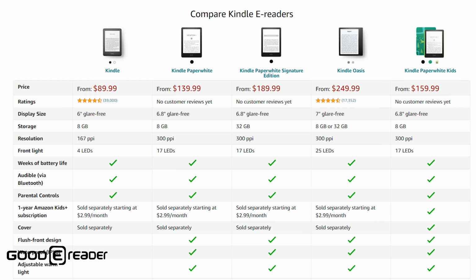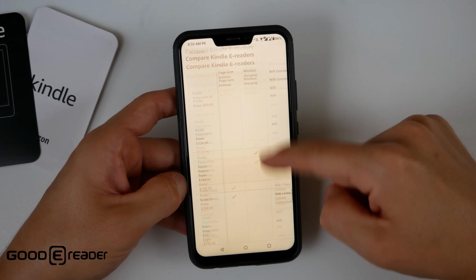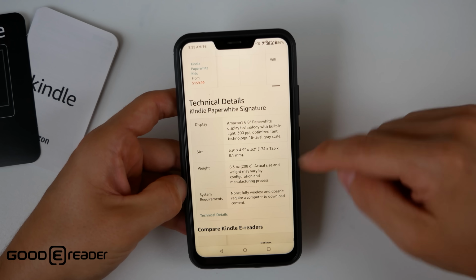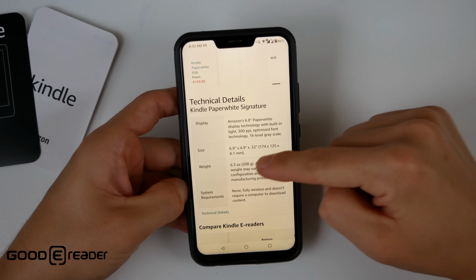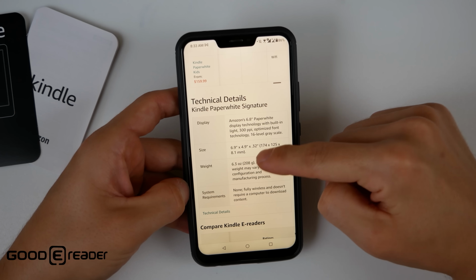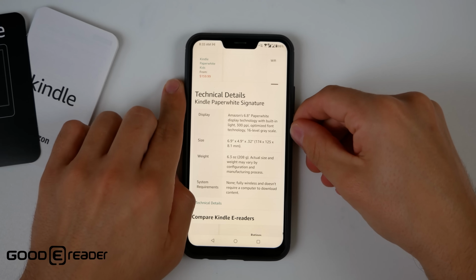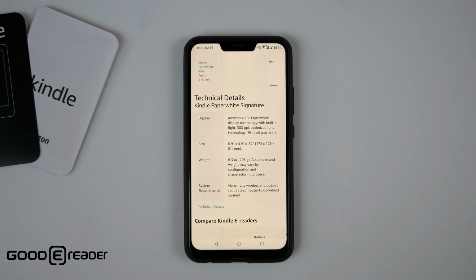Flush screen and bezel, waterproofing, warm lighting, ergonomic design, all that kind of stuff. And the specs down below right there for the Signature. Now, there has never been a 6.8 from them with these dimensions, so they aren't bigger or smaller than anything else they've made before. It's just those are the dimensions. That is everything you need to know so far for the Kindle Paperwhite Signature Edition.